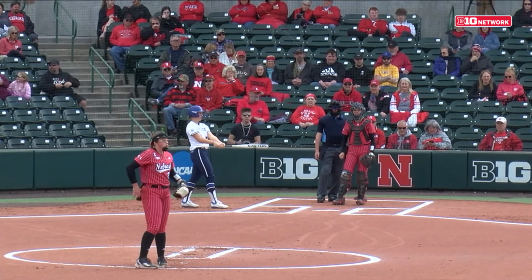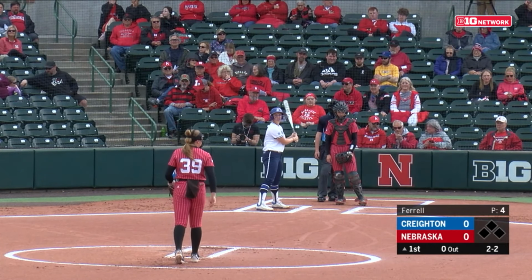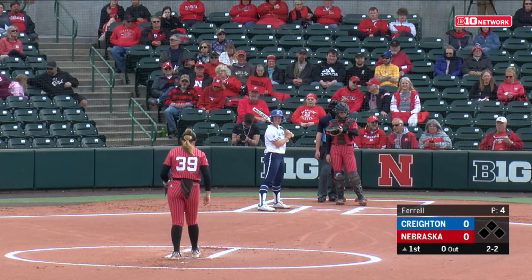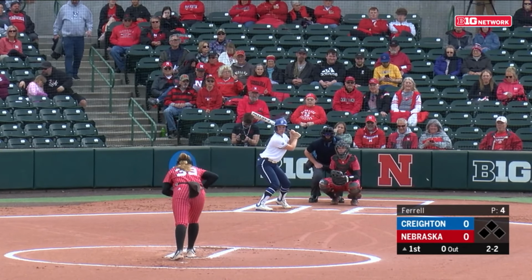Yeah, that was a great pitch, but an even better take by Vejvoda there. She saw an earlier fastball higher in the zone and was able to lay off there on the outside one. Really good discipline. Vejvoda out of La Vista, Nebraska. She's a sophomore. Reaching base just under 40% of the time.